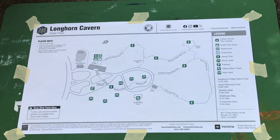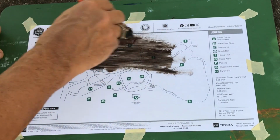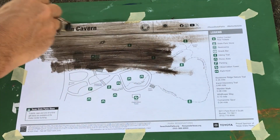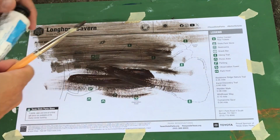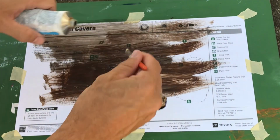One thing I can say about Longhorn Cavern, unequivocally, is that it is dark. The surface area is full of bugs. Gosh, they're killing me. So, what if, for the first time in state park painting history, we had a blackout? And then I'll come back over this and paint. I can't explain to you how annoying these bugs are.